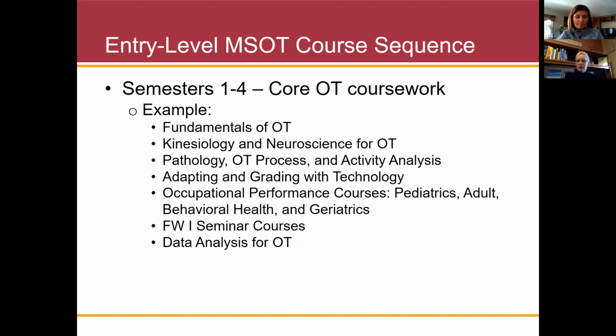Kinesiology and neuroscience are also our foundational courses, and some of you may have already taken those courses previous to this, and that's fine. We also have pathology, OT process, and activity analysis, which helps you to build an understanding of the mechanics really of carrying out OT services and how we conduct activity analysis for our interventions. We also have courses on adapting and grading with technology as well.